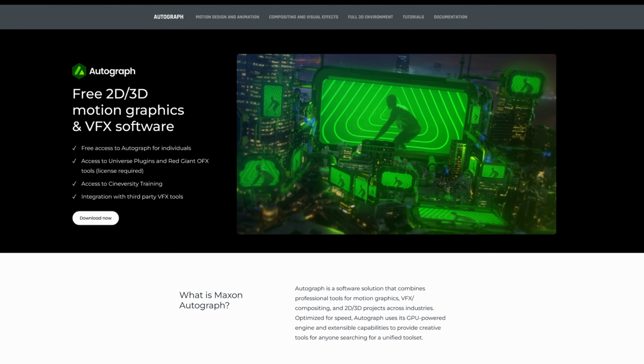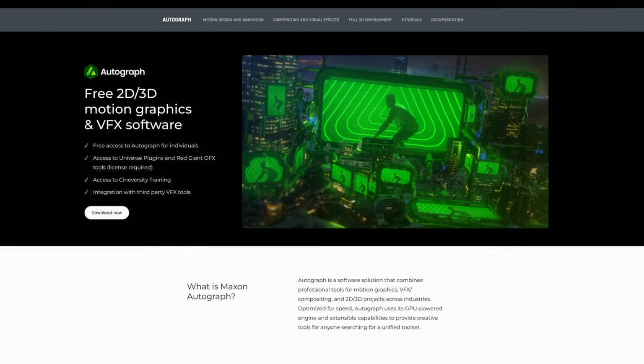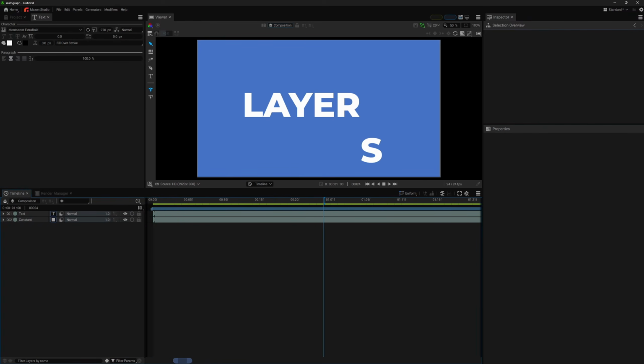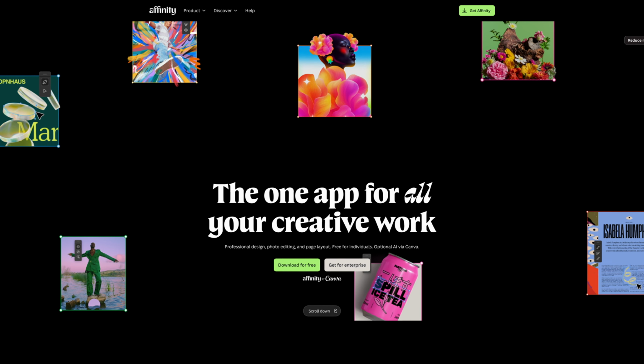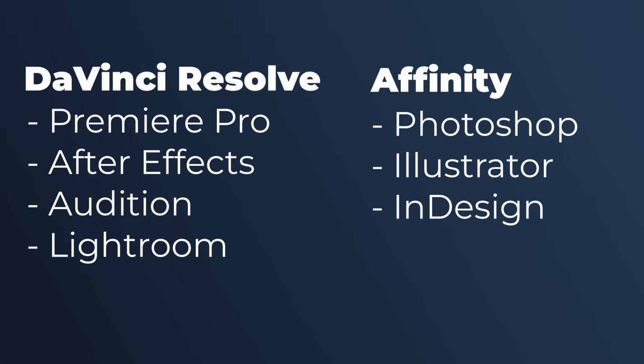And now, if you don't like DaVinci Resolve's node-based Fusion as an After Effects alternative, Autograph was just made free, which is a layer-based compositor just like After Effects, and it's great for visual effects and motion graphics. Or if you just need to make motion graphics, Cavalry just became free as well. Then there's the Affinity Suite, which became free back in October, and that replaces Photoshop, InDesign, and Illustrator. So already with just 2 apps, you can replace about 90% of the Adobe suite for free. Like, there are so many incredibly powerful tools that you can get for free now, it's kind of crazy.